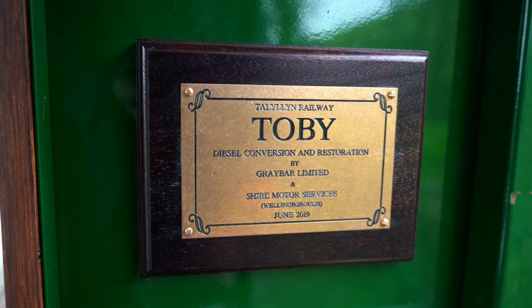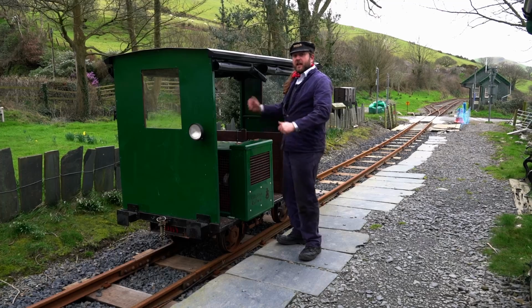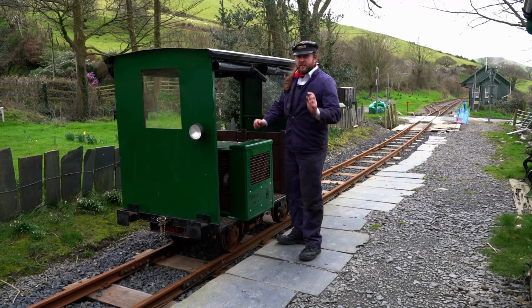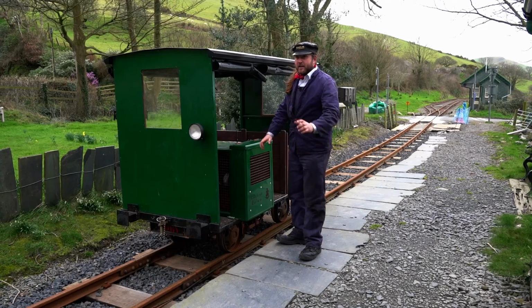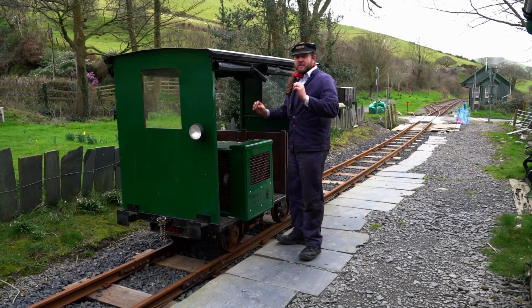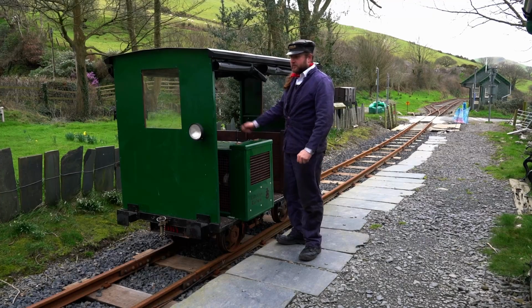And if you want to experience the same kind of thing that I've done today and see the railway from the footplate, the Talyllyn offers a driver experience course, and the details how to book that are in the video description as well. And I highly, highly recommend it. It is a stunning railway and it is just, oh, so much better from the footplate.